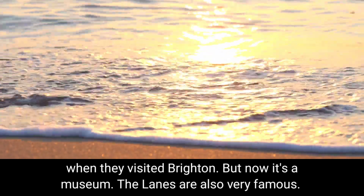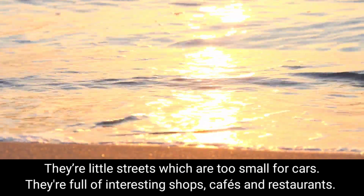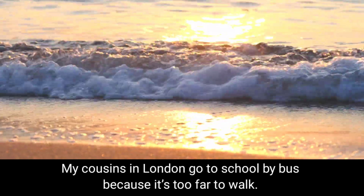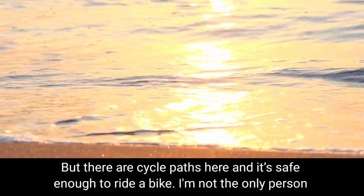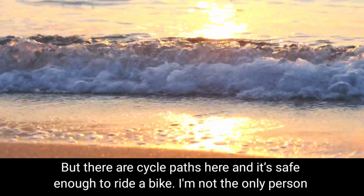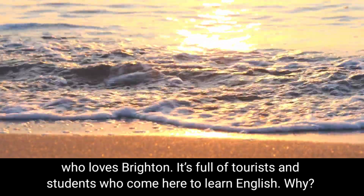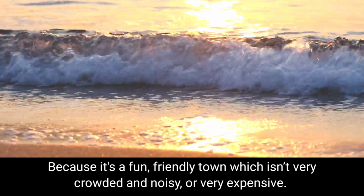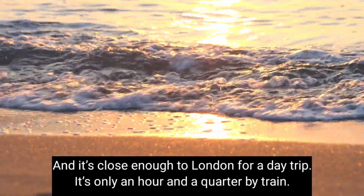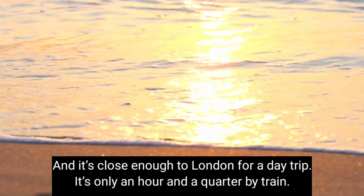The lanes are also very famous. They're little streets which are too small for cars. They're full of interesting shops, cafes and restaurants. My cousins in London go to school by bus because it's too far to walk. But there are cycle paths here and it's safe enough to ride a bike. I'm not the only person who loves Brighton. It's full of tourists and students who come here to learn English. Why? Because it's a fun, friendly town which isn't very crowded and noisy or very expensive. And it's close enough to London for a day trip. It's only an hour and a quarter by train.